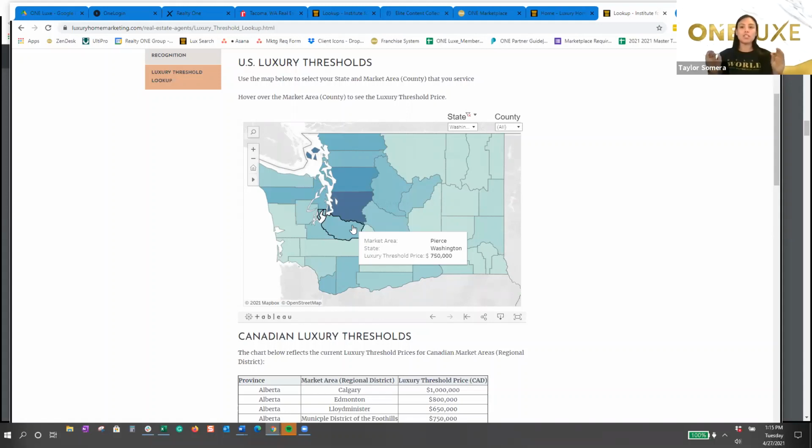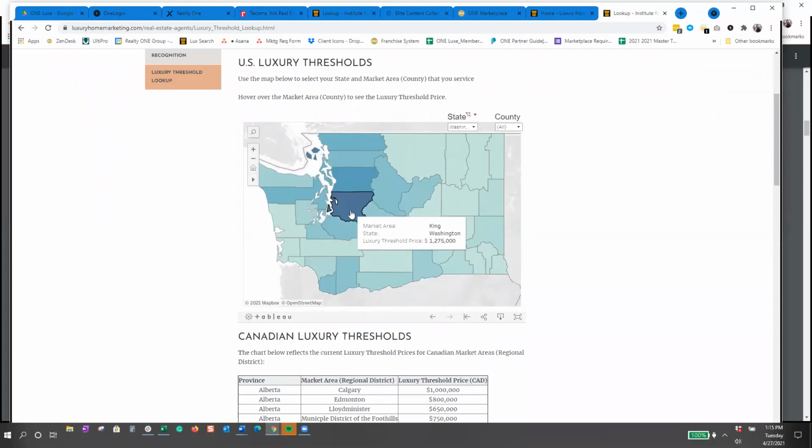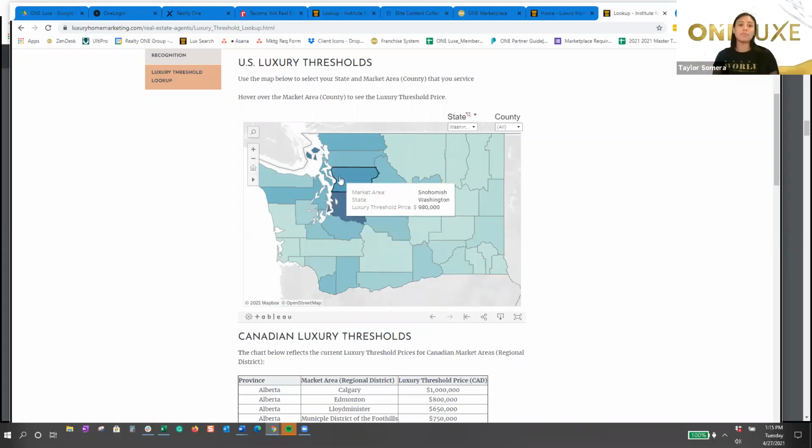But if you're wondering what the threshold is for your area, if we're just looking at Tacoma, this is what you would do. Find the median, times it by 2, or go to the Luxury Threshold Institute, and you'll see what that threshold is. You'll see it jumps up much higher because I think you guys are on the border of this. We do service King County as well. So in King County, it's a little bit higher.